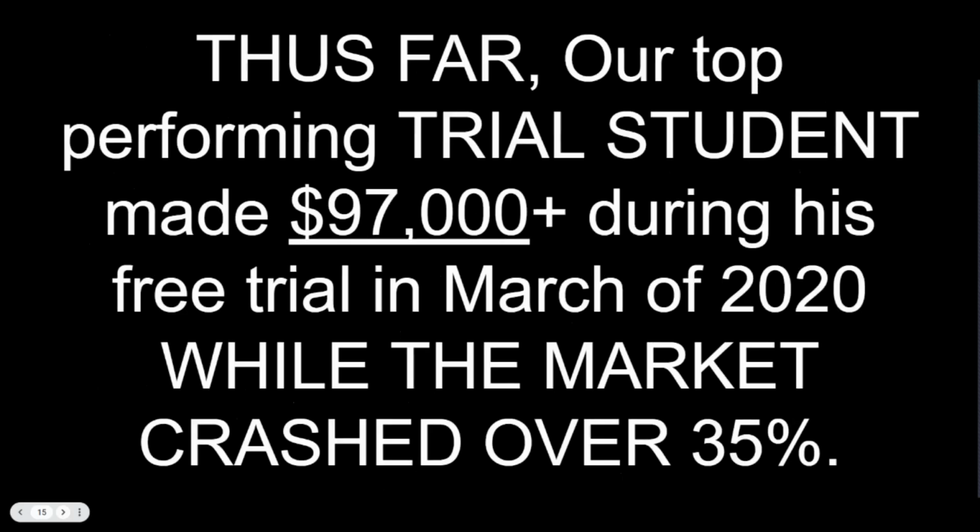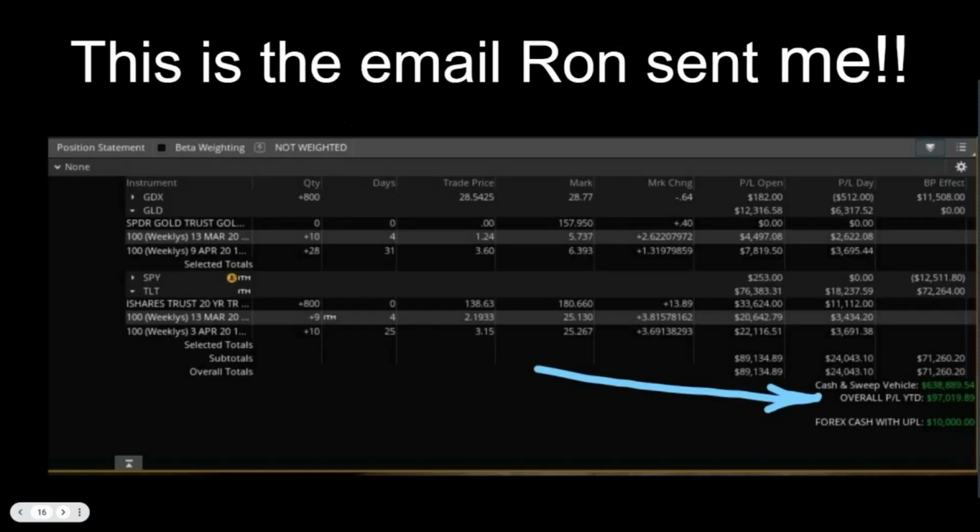Thus far, our top performing trial student has made $97,000 plus during his free trial in March of 2020. This is the best part, guys: while the stock market crashed over 35%. Welcome to Risk Parity. Here's the exact email that Ron up in Wisconsin sent me. You can see it on the lower left-hand side of the screen, and I know it's a little small. But look, this is what he sent me. He made $97,019.89. Look, I'm not here to waste your time or mine with BS, guys.